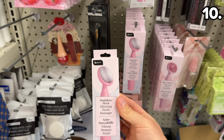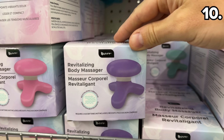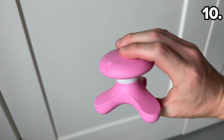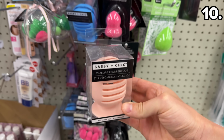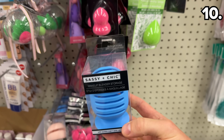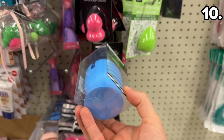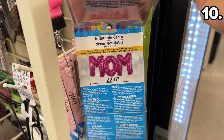They also have these new massagers like this vibrating facial one and a brand new body massager that would cost a lot more anywhere else. If the mom or mother-in-law in your life enjoys beauty products, some very premium looking makeup beauty blender storage holders are now available, and you can top it all off with an inflatable mom balloon.